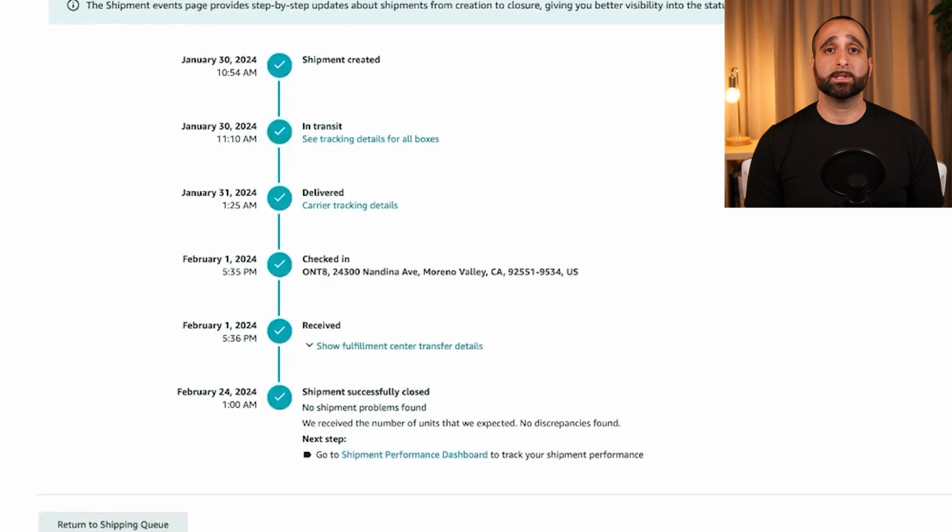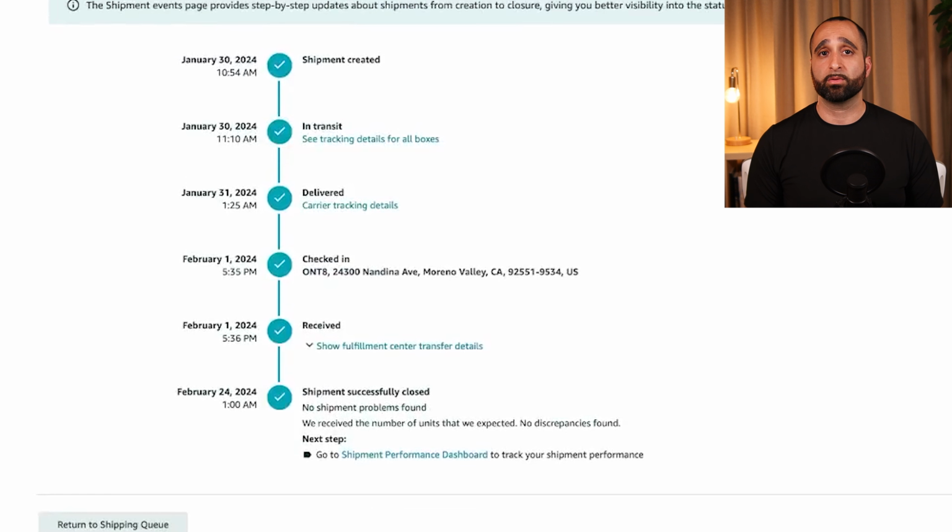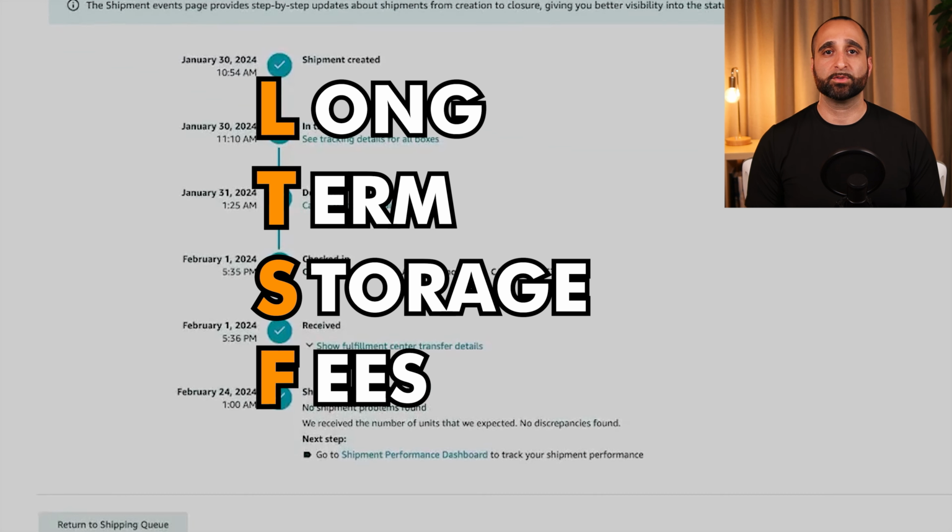To avoid this, always aim to maintain a stock level equivalent to about 3 to 6 months of sales. As you approach the 2-month or 3-month mark, you should replenish your inventory. This helps you avoid stockouts while also sidestepping long-term storage fees. Therefore, it is crucial to strike the right balance and regularly monitor your inventory levels to avoid both overstocking and understocking issues.